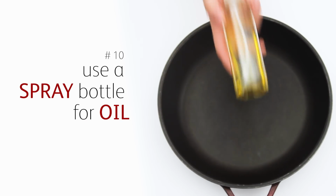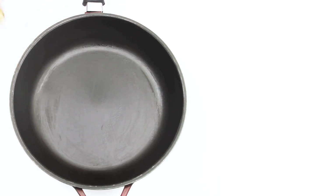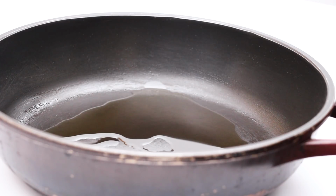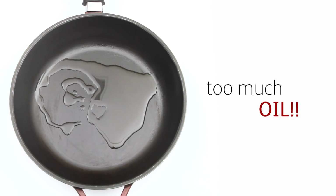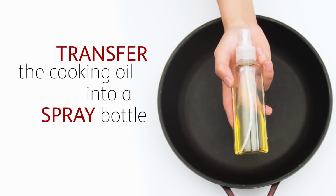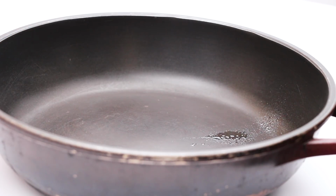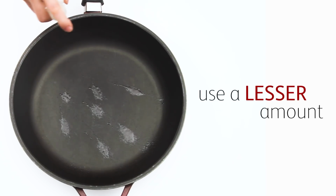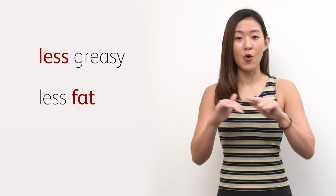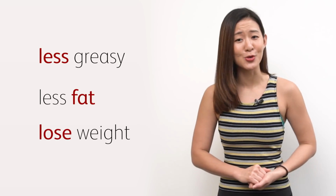The final hack is something I practice often. Use a spray bottle for your oil. Instead of roughly estimating and pouring oil directly from the bottle onto the pan and having way too much oil just to coat the pan, transfer the cooking oil into a spray bottle. Using a spray bottle will help you to reduce your calorie intake because you will tend to use a lesser amount. This will also make your food less greasy, which means you will consume less fat overall. And of course, this will help you to lose weight.